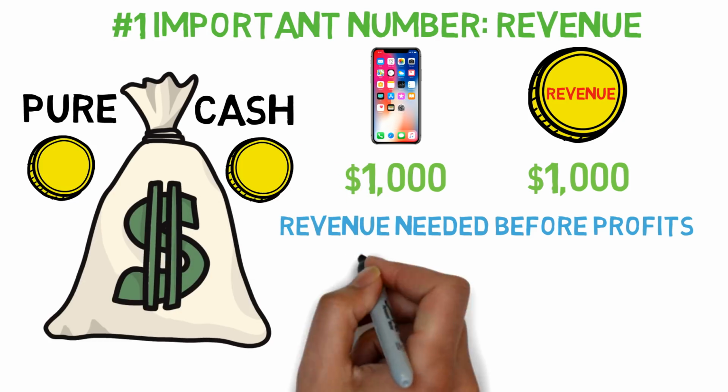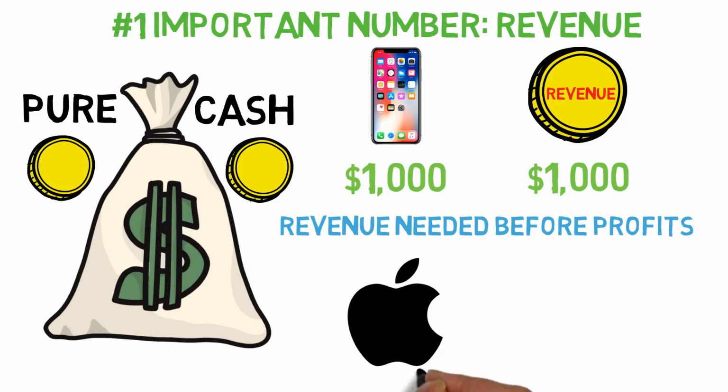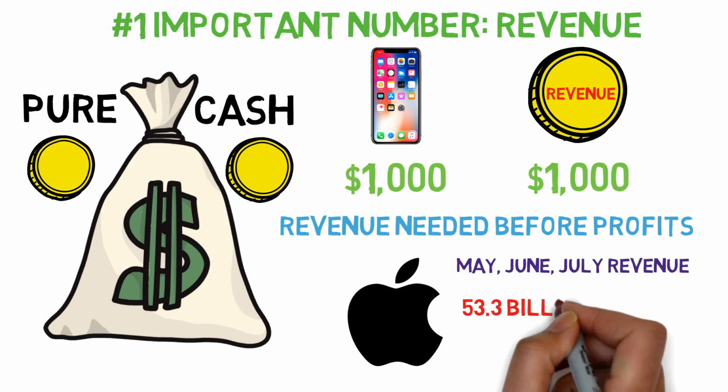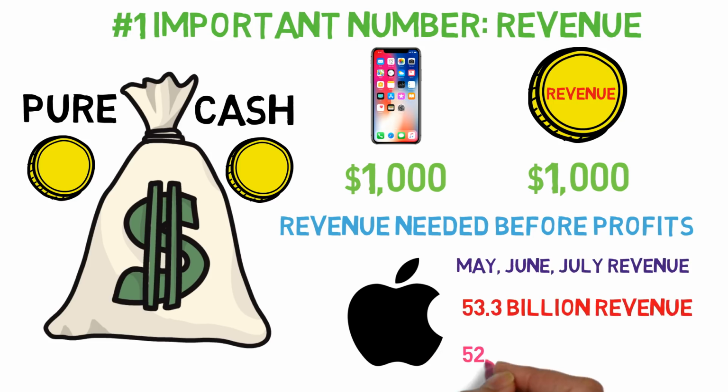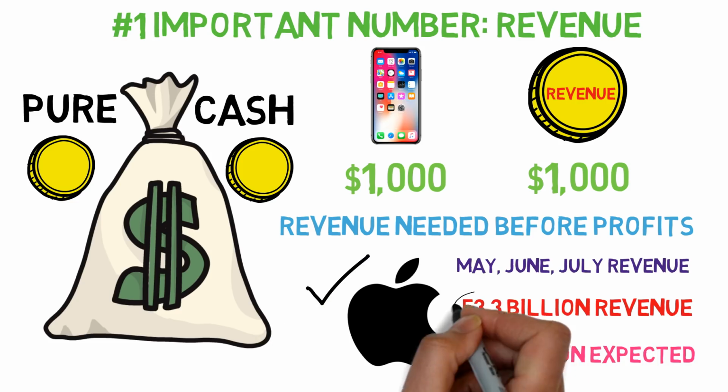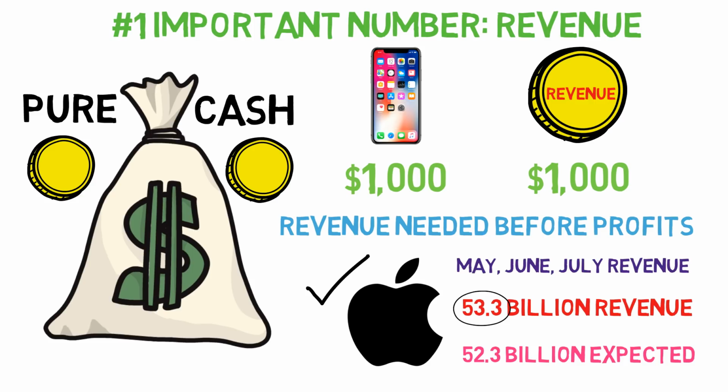a company is doing. Using Apple's real earnings report in July as an example, for the months of May, June and July, they made $53.3 billion. Analysts were expecting $52.3 billion, so they beat this number, a good sign. You'll want to see a number that beats the estimates by a good amount. A 10% beat would be amazing.